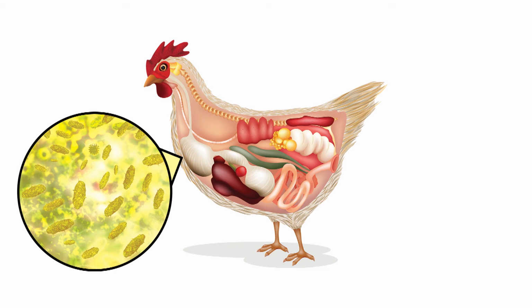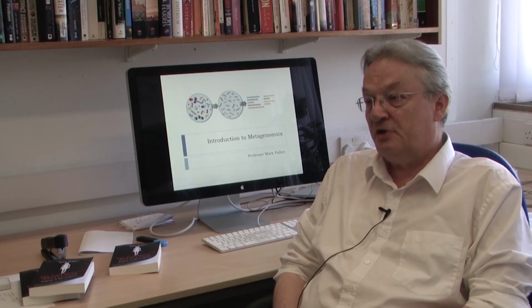We've done some studies already, and we've found that probably half the bacteria that we find in the chicken gut are unknown to science. They haven't been given names, they've not been seen before. And so actually just characterising what lives in the chicken gut and getting a list of all those organisms, characterising them, sequencing their genomes, is going to be a major task for the coming years.